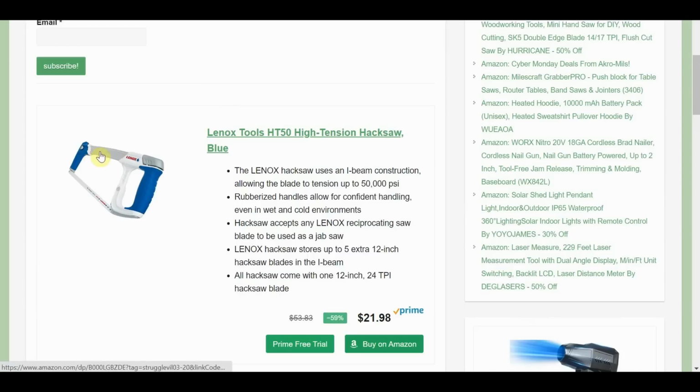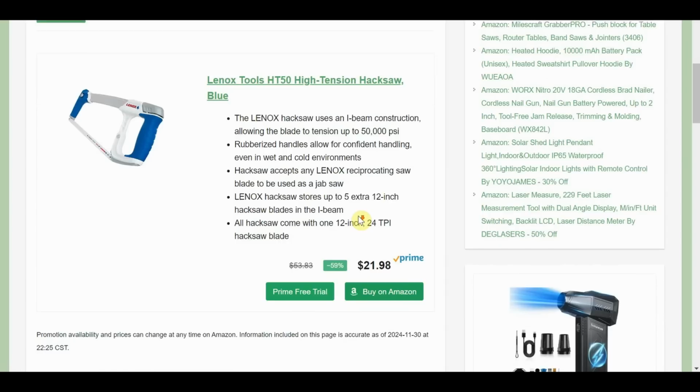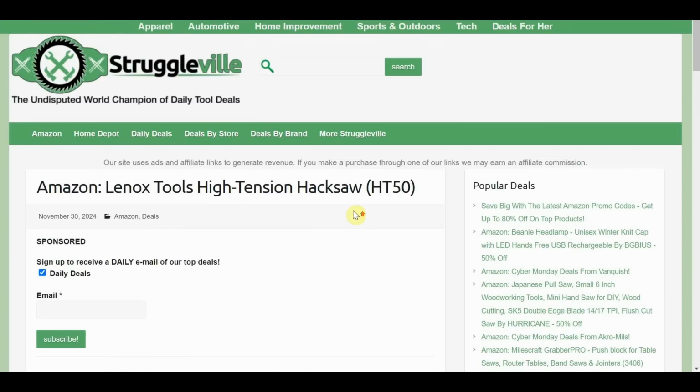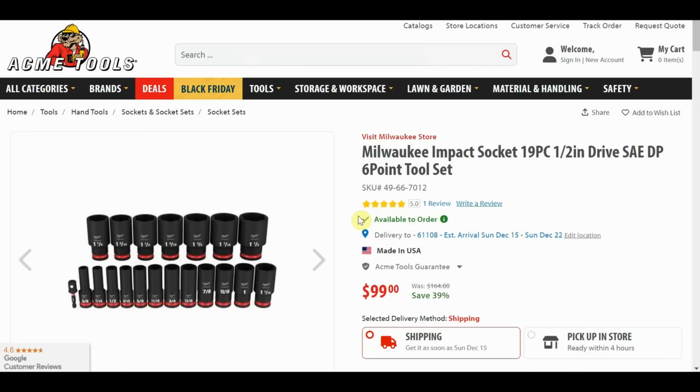And look at this. Okay, so I was trying to find, because there was a video on the page where the video was like the most unhelpful thing on the planet. This looks like blade storage up here. This totally looks like this comes out and you could slide blades in there. And that would be pretty damn amazing. My hacksaw does not do such a thing, and I'm kind of jealous.